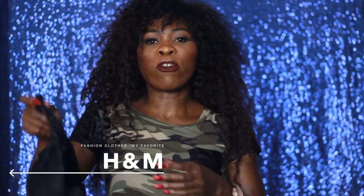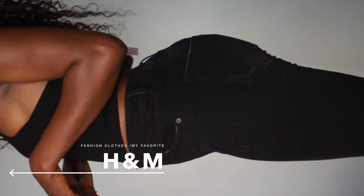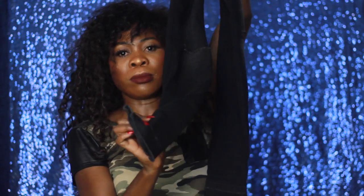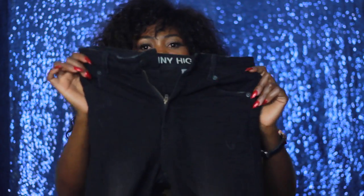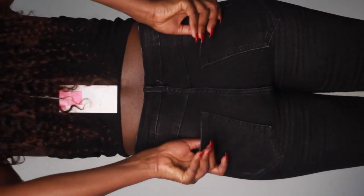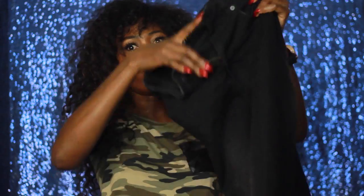The first thing I want to share from H&M is this high-waisted pant. It's black, as you can see right here. And this is the bottom. It's cut right here at the knee part. I don't know why I love this style, but, you know, I tend to always pick up my jeans with this cut on the knee. I don't know why. High-waisted. This is the back. It has those two pockets. Phone has two pockets as well. I got this in a size USA. It was on sale for $8.